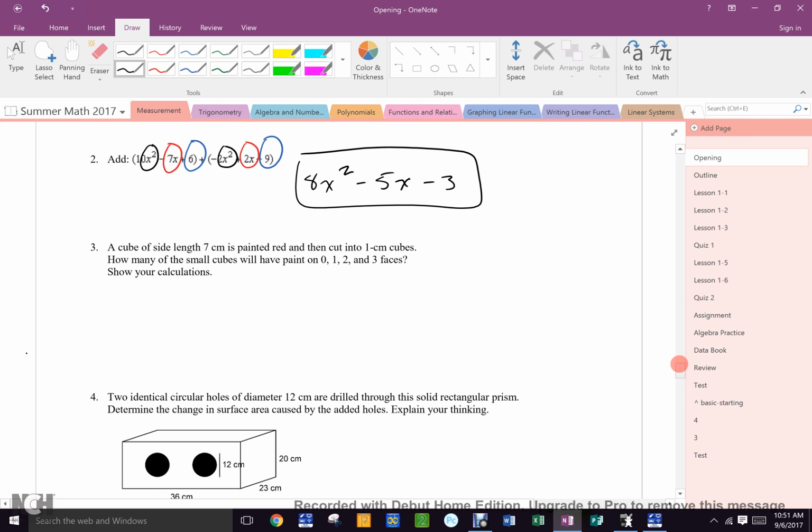Number 3 is very, very difficult unless you draw it, and then it becomes super easy. Does anybody wish to give their answer? Did anybody do number 3? Did anybody try? Usually kids are like, I can't do it, and nobody even tries.